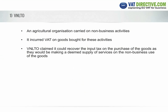They almost seem to ignore the fact that they bought these goods for non-business activity. They tried to establish, well, actually, there's going to be a deemed supply of services rule on these, so if you let us recover the input tax, of course, and therefore we can recover the input tax. It just seemed a circular argument.